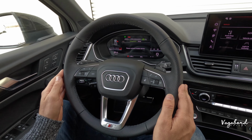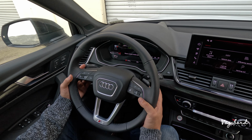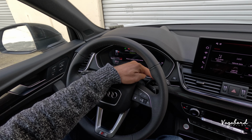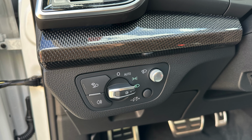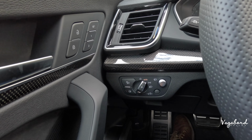Behind that perforated leather steering wheel that comes heated, you get the paddle shifters for the 8-speed Tiptronic transmission, shift lever there, the windshield wipers on the right, signal lights on the left, and your cruise control on the left as well. Lighting knob along with your weather lighting system. Here on the left-hand side, we have them on. Let's go ahead and put them into auto.